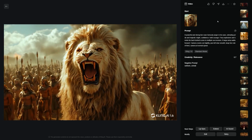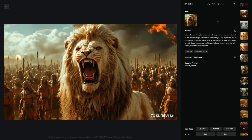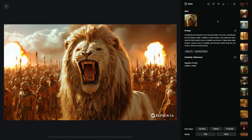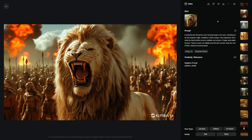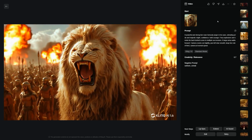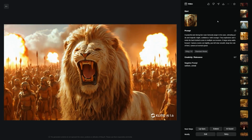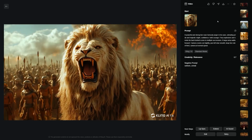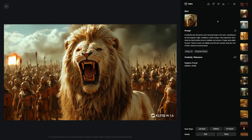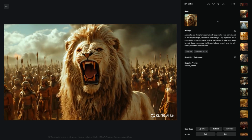I find that if a character opens the scene with an open mouth, Kling tends not to close the mouth. It tends to be frozen in place. Like the AI doesn't quite register. I think in one way, if the mouth is open, you can close it, but in Kling, it doesn't know what to do with it.